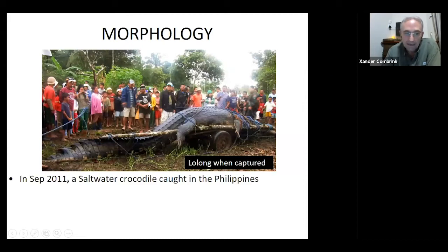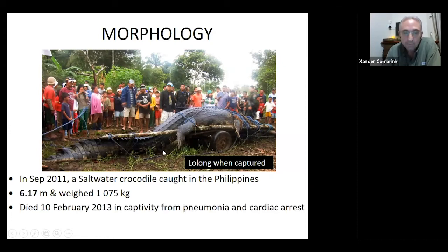And then in 2011, another saltwater crocodile was caught in the Philippines, got the name Lolong, named after one of the people that captured this crocodile, and unfortunately passed away that day due to cardiac arrest. And so therefore out of respect, they named him Lolong. Lolong was 6.17 meters and weighed well over a ton.